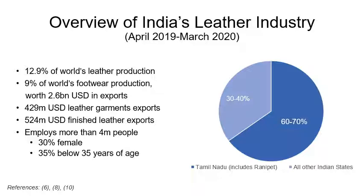Tamil Nadu is responsible for 60 to 70% of India's total leather production, and it is here that the town of Ranipet is located. Ranipet is a town that is situated along the northern bank of the Palar River and it's located about 62 miles from Chennai city, which is the fourth largest urban area in India.